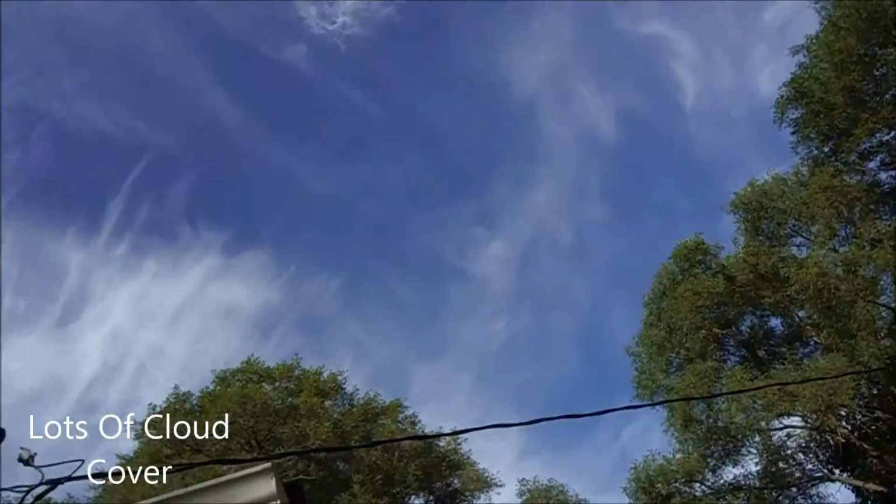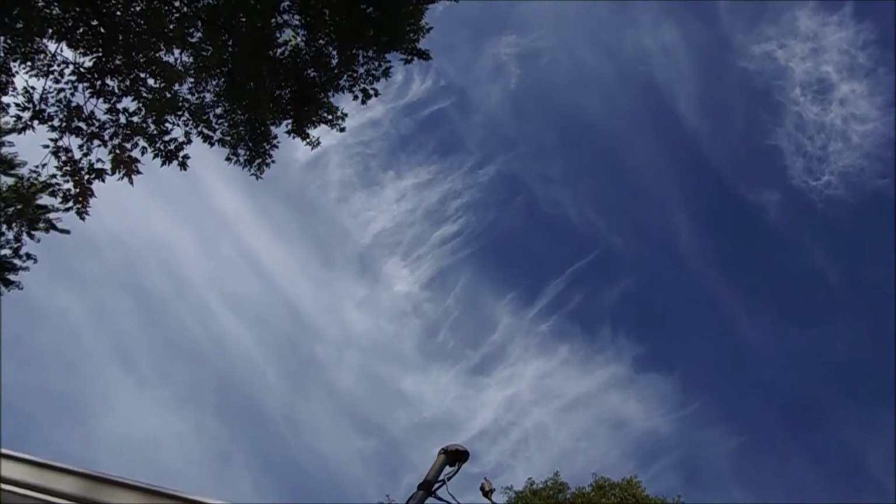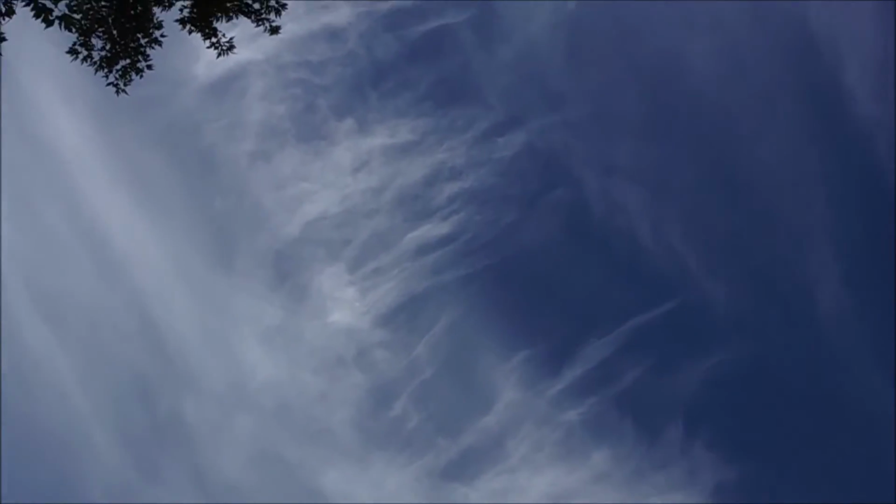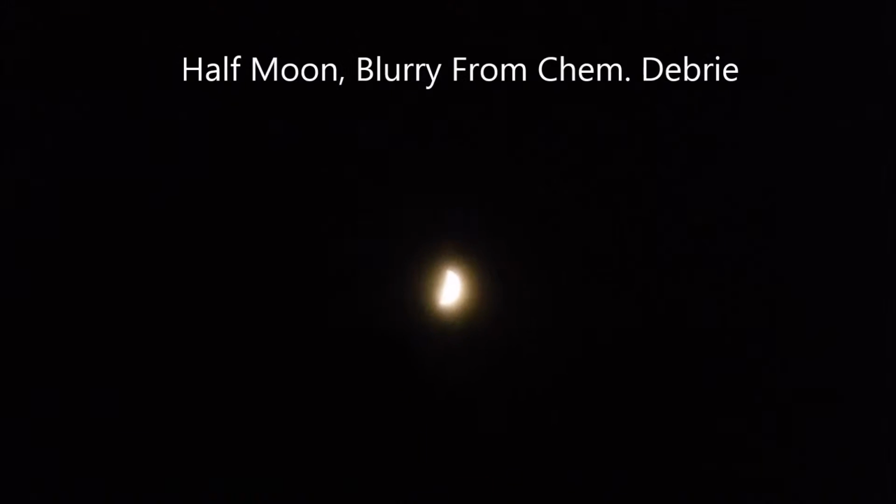I believe the moon was going to be visible this night, so I was kind of worried if I'd see it or not. And I did, but it was still blurry from the chem debris. Half moon.